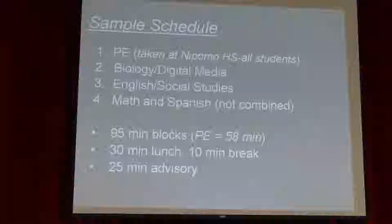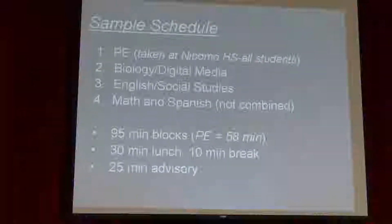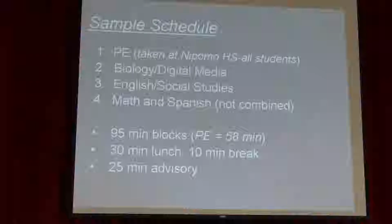Then we'll have a tentatively set combination of biology and digital media. We have English and social studies. Math and Spanish are not going to be combined. They're just there in terms of laying it out that they will not be combination courses. Math more than likely, again, this is not set in stone, this is a sample, will be something like algebra and geometry. And then we'll have Spanish 1.